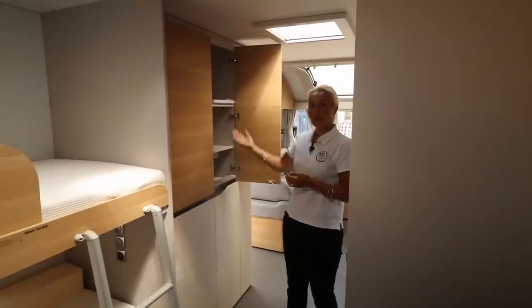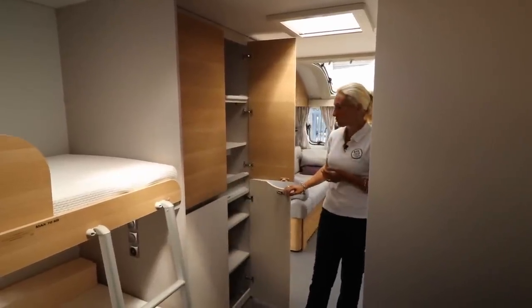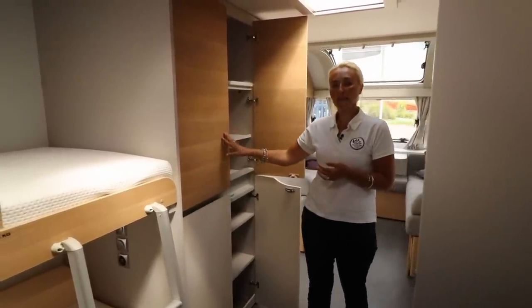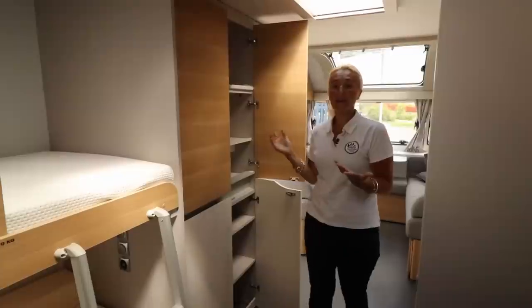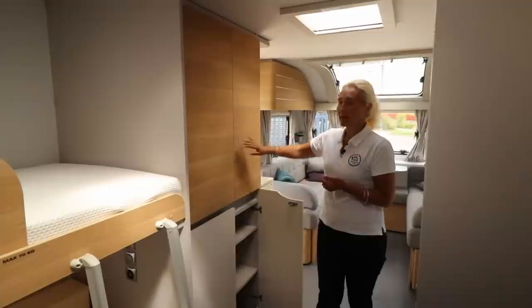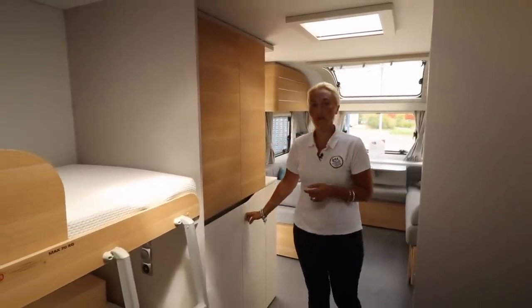We've also got shelving units, which is great for putting bits of clothes on, and that goes all the way top to bottom. And then we've got our wardrobe space, and this caravan does have the Alde wet central heating system. So if you do have 5 or 6 people, you don't have to worry about storage.